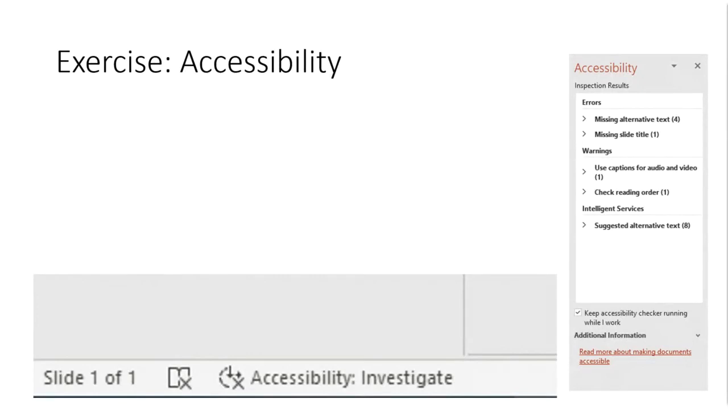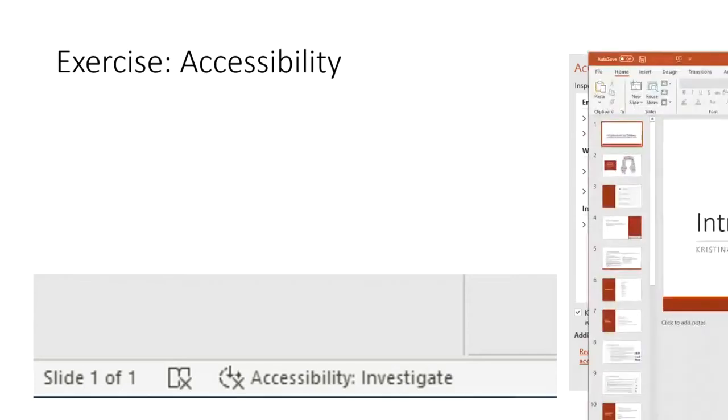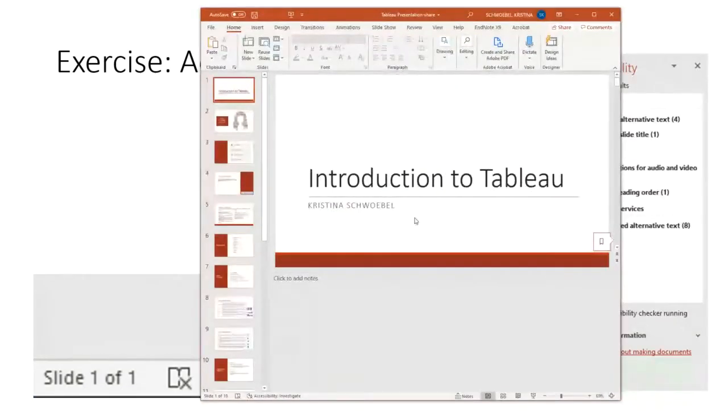So hopefully everyone does want to make sure that their slides are really accessible. And the nice thing is that PowerPoint has some really great built-in accessibility functions. So I will share an example. Here's just a really basic presentation I've created.